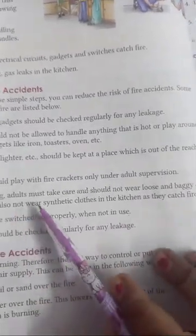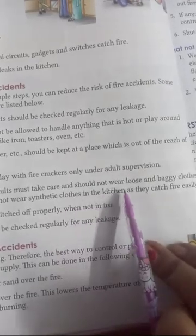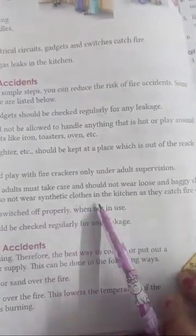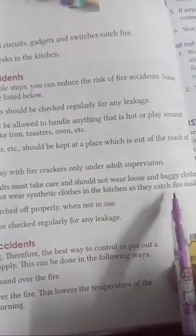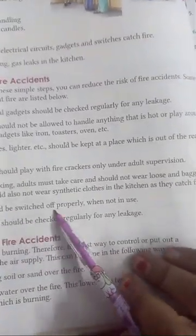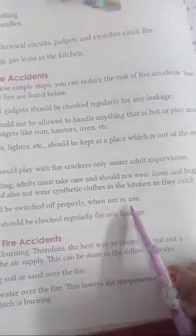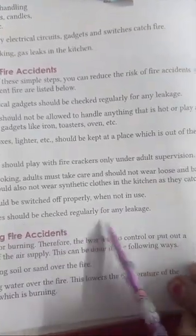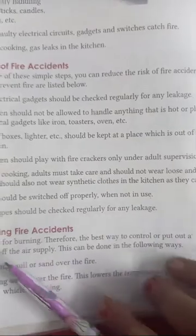While cooking, adults must take care and should not wear loose and baggy clothes. They should also not wear synthetic clothes in the kitchen, as they catch fire easily. Gas should be switched off properly when not in use. Gas pipes should be checked regularly for any leakage.